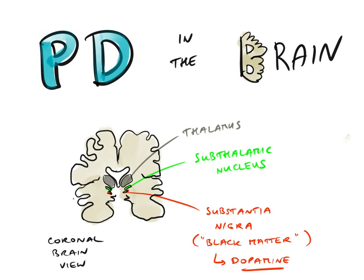Then what happens in the brain? Here you see a coronal section, a coronal slice of the brain, in which you see the thalamus, which is the main relay hub in the brain. Below the thalamus, there is a subthalamic nucleus. And below the subthalamic nucleus, there is a substantia nigra, which literally means black matter. And this contains the dopamine-producing cells. And a cell loss in the substantia nigra is the physical cause in the brain of Parkinson's disease.